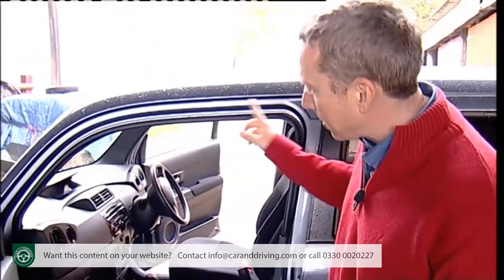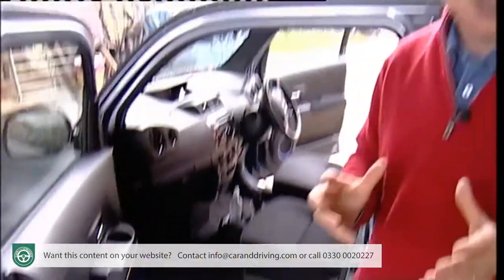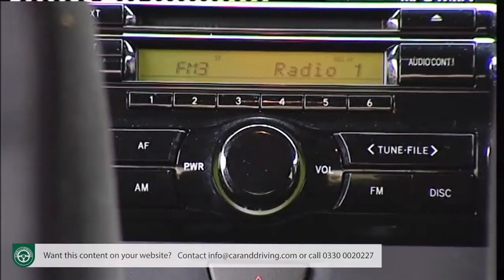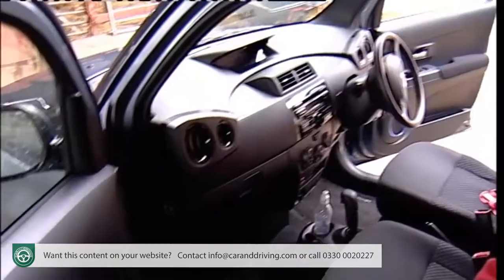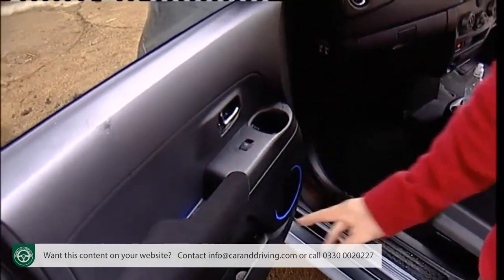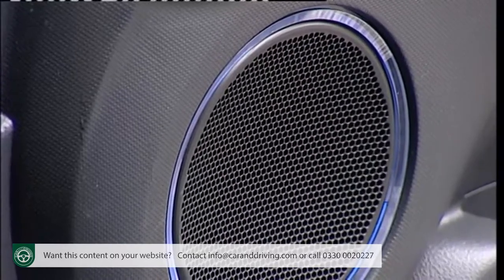Entries and exits are made simpler by these deep door openings, and there is some impressive interior detailing, including the liquid black finish and the plastic stereo surrounds, the spooky blue lighting that's in the front door armrests here, and the halo lighting around the front stereo speakers.